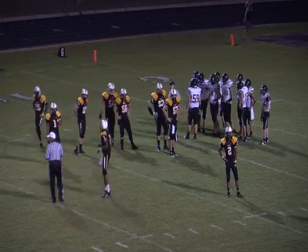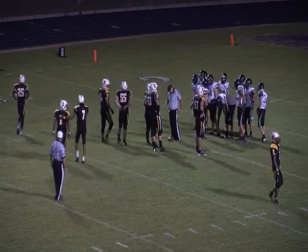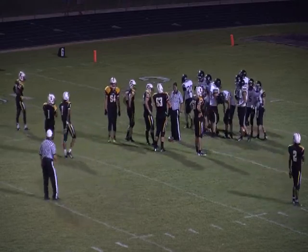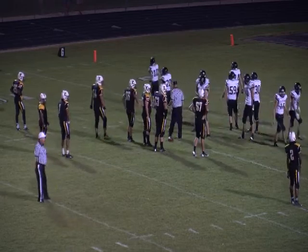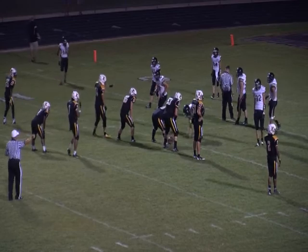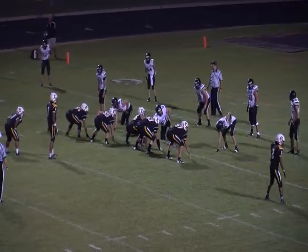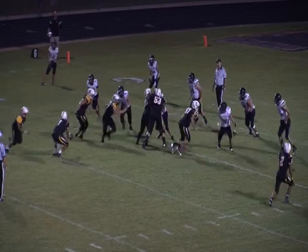Clock continues to run inside 3:50 to go in the second quarter, and the Blackcats need a hold right here. Indians gain a little momentum going into the locker room here if they can punch this in. 4 wide receiver set again. Hawkins again in the slot to the near side. Nelson looks it over.